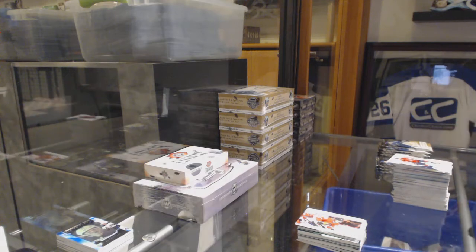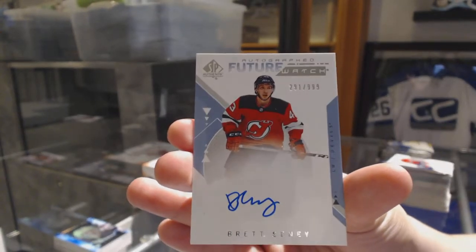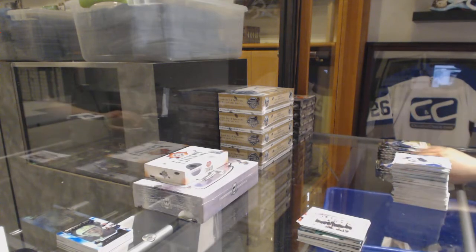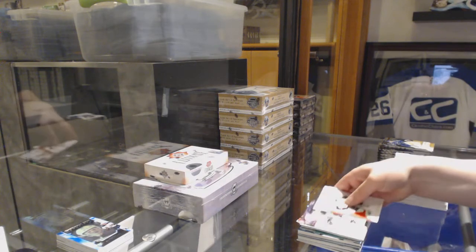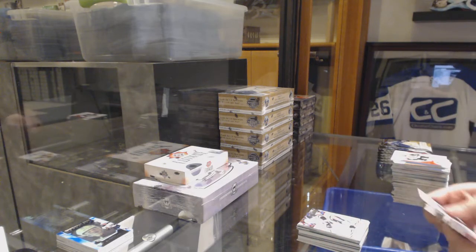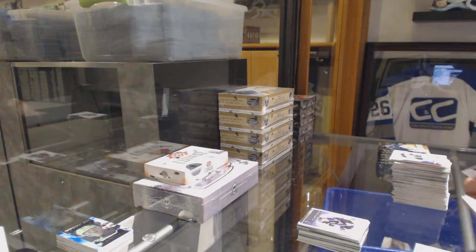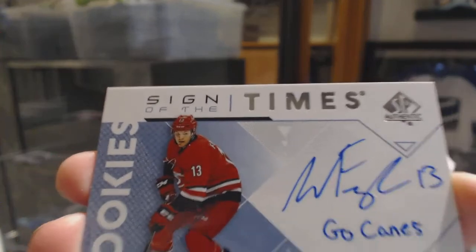Future Watch Auto number $9.99 for the New Jersey Devils, Brett Sini. Moments for Vegas. Pearson for Pittsburgh. Milestones for LA on Jay Kopitar. Sign of the Times, rookie number 299 for the Carolina Hurricanes, Warren Fogle.